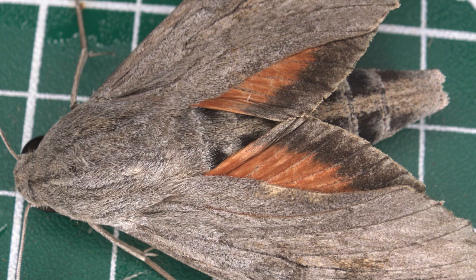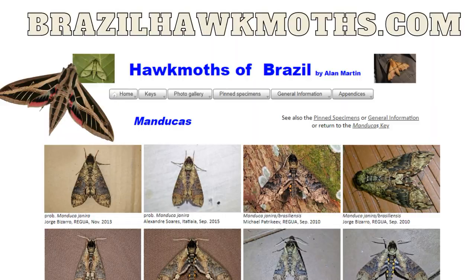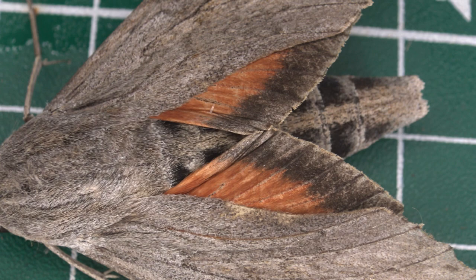If you want to learn more about the hawk moths of Brazil, I greatly recommend the website brazilhawkmoths.com, a website by Alan Martin, my colleague and friend from REGUA who is incredibly knowledgeable about hawk moths. The website contains hundreds of pictures, many species information and keys to identify Brazilian hawk moths. It's very clear a lot of passion, attention and care has been invested in the development of this website. Go and check it out, people.